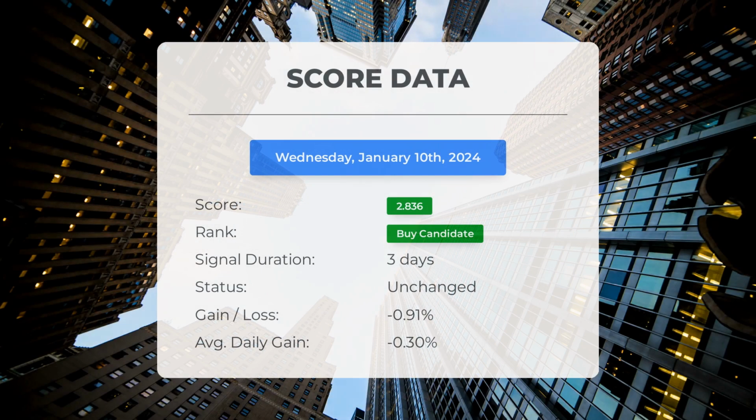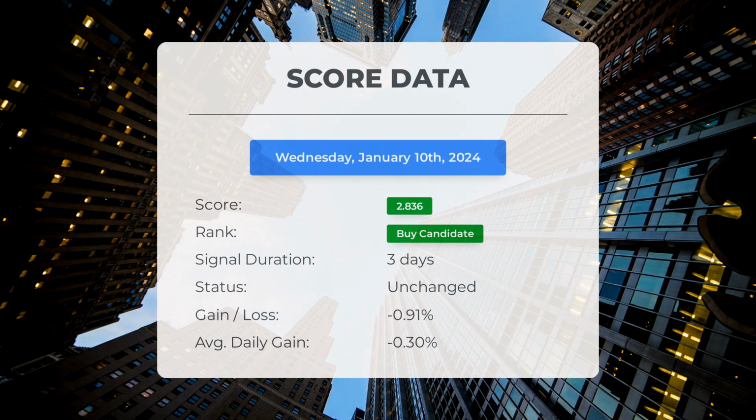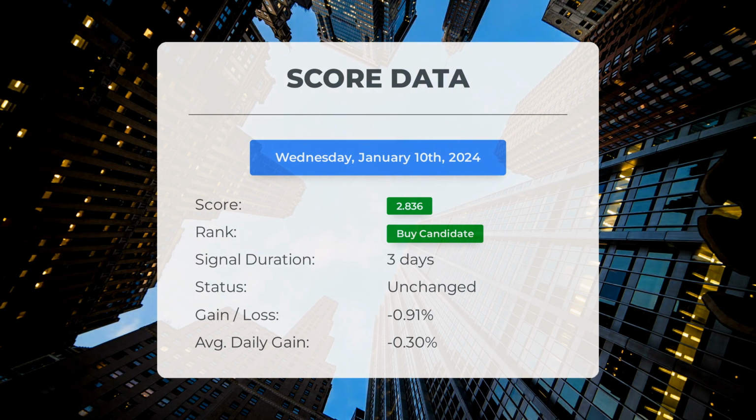Since January 8, 2024, our system has identified SOXL as a promising investment, giving it a score of 2.84. Now, let's analyze the stock's performance during this period. Unfortunately, the stock hasn't met expectations, resulting in a loss of -0.91% so far. This means that on average, the stock has experienced a daily loss of -0.30% since it was identified as a buy candidate.